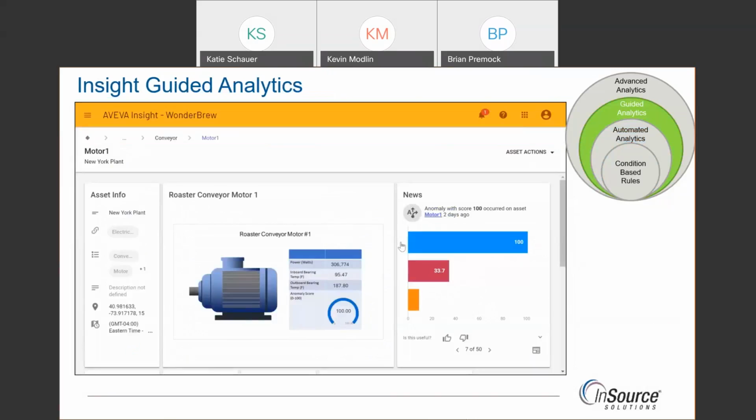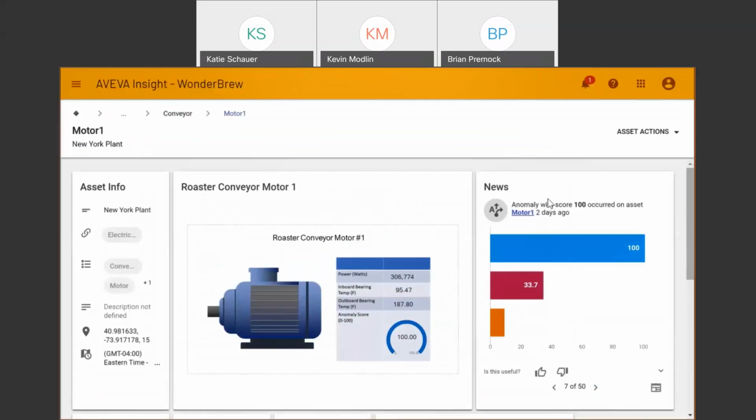Higher up on the AI machine learning scale is guided analytics. With guided analytics, you do some light training to identify which tags are correlated and to provide historical information that trains the model about normal operation. To see what this looks like, let's build a guided analytics model together.